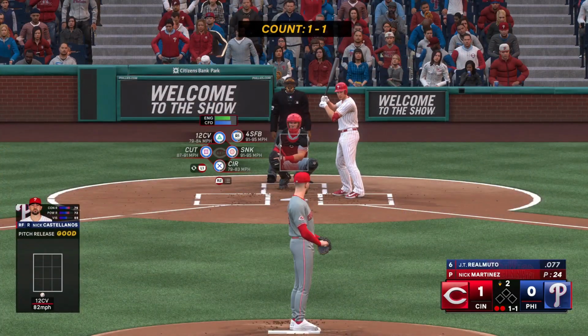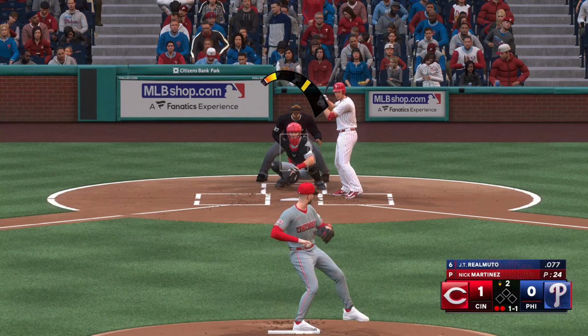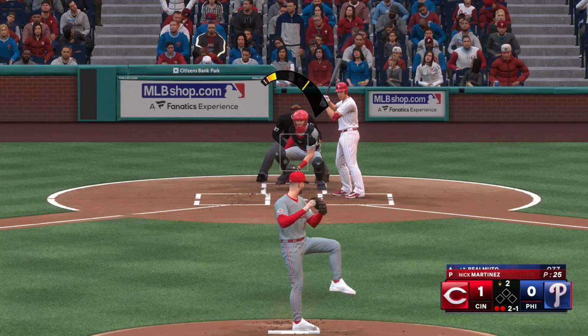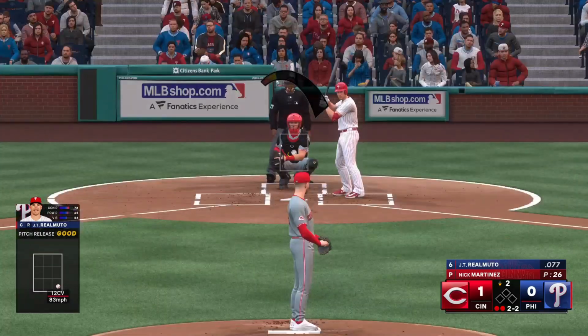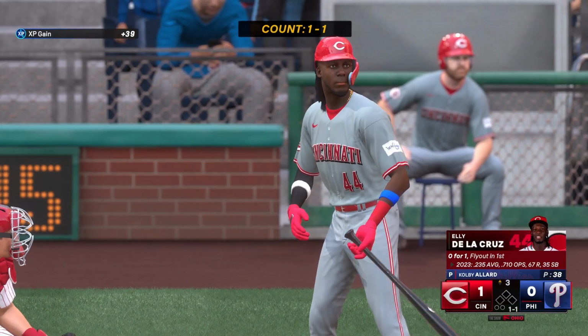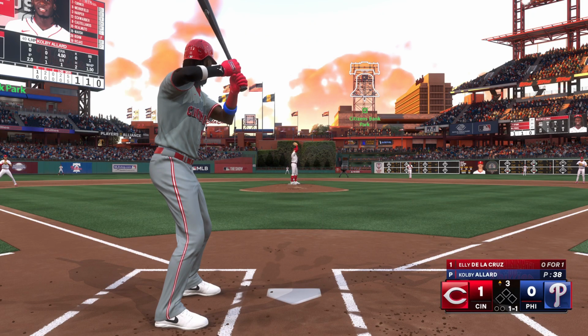And up to the plate is JT Realmuto. 2 down, nobody on. And there's a ball. 2-1. Swing and a miss. 2-2 now. Cut on and miss. Struck him out. Back here, Citizens Bank Park. Top half of the 3rd inning. Now here's the Reds leadoff man, Elly De La Cruz. And a pitch.